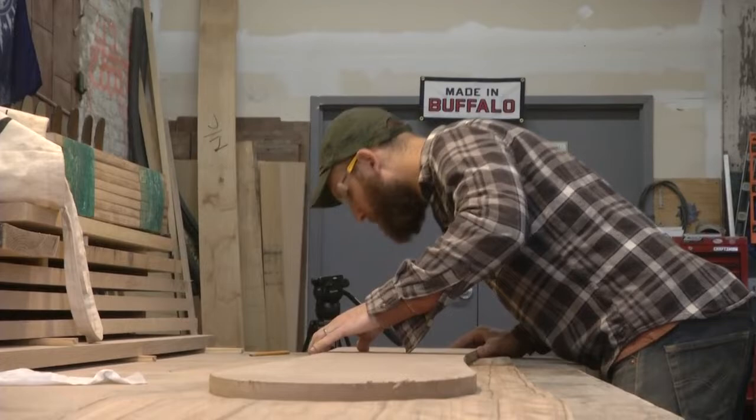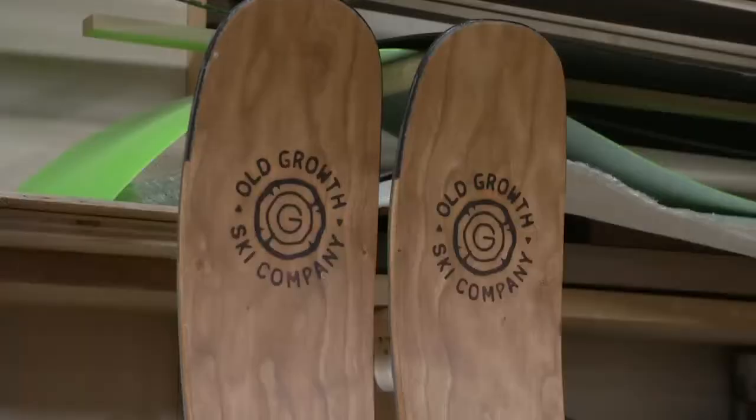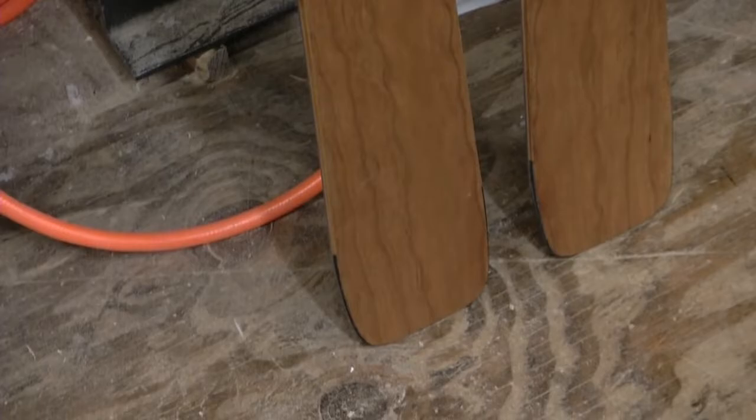He's since sold skis to people all across the country. I sent some to California, and I sent two pairs to Denver, some to Minnesota. And the skis aren't just aesthetically pleasing. Using a person's height and weight, where they normally ski, how technical of a skier they are, and more, he comes up with a unique design for anyone who orders a pair.